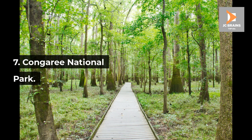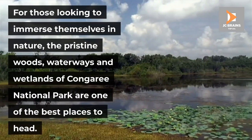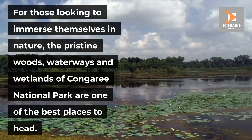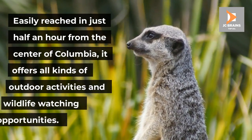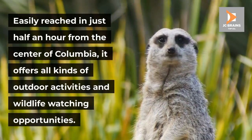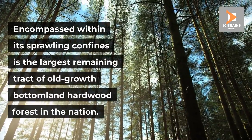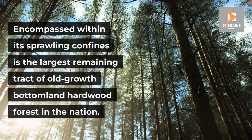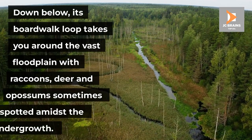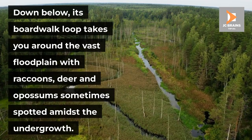7. Congaree National Park. For those looking to immerse themselves in nature, the pristine woods, waterways and wetlands of Congaree National Park are one of the best places to head. Easily reached in just half an hour from the center of Columbia, it offers all kinds of outdoor activities and wildlife watching opportunities. Encompassed within its sprawling confines is the largest remaining tract of old-growth bottomland hardwood forest in the nation. Down below, its boardwalk loop takes you around the vast floodplain with raccoons, deer and opossums sometimes spotted amidst the undergrowth.